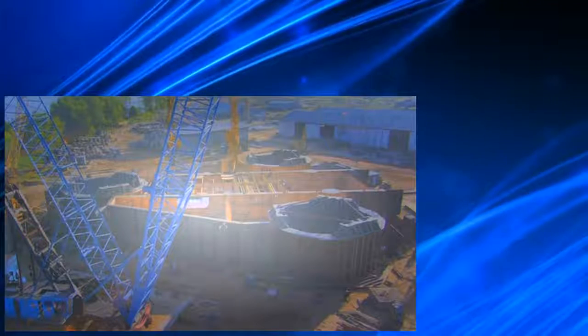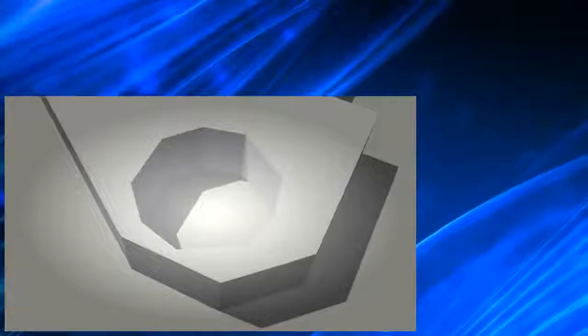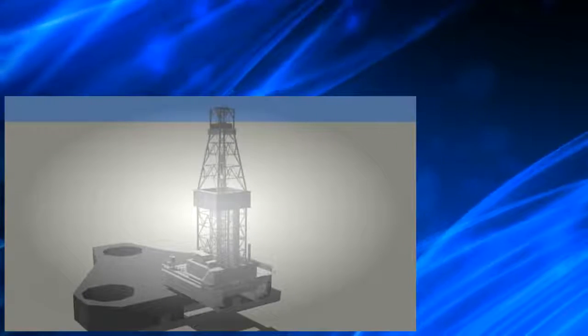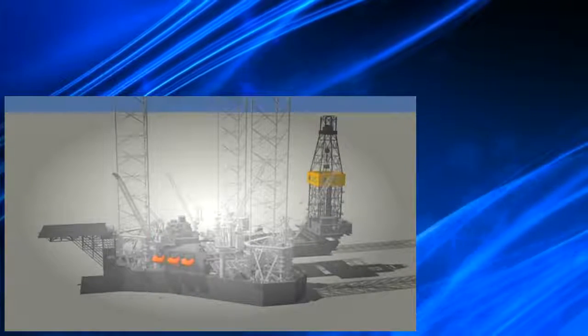So far, they've built the inner walls of the rig's hull. A triangle, each side the length of a hockey rink, with a hole at each corner for the legs. A drilling derrick still needs to be built, along with living quarters for the crew, a helipad, and three legs to hold up the hull.